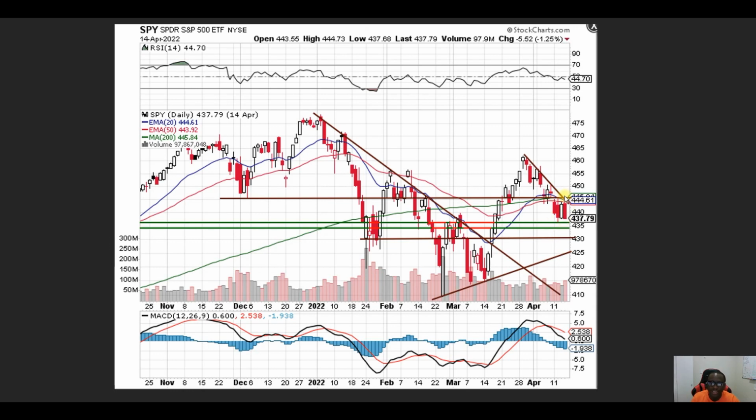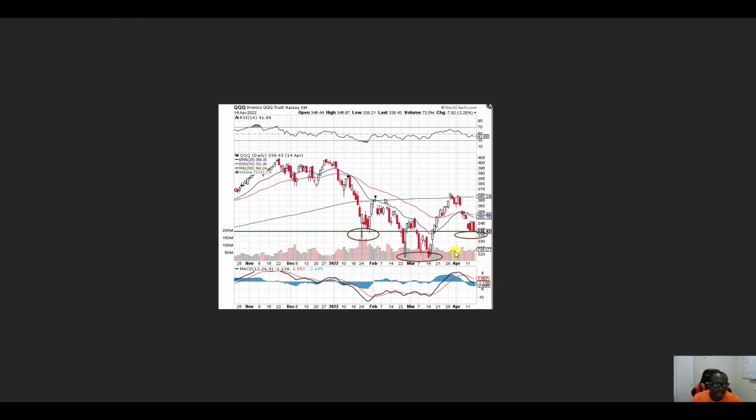Our area to break is this 200 moving average. We got soaked thinking that the 50 and the 20 were going to cross the 200. It's still possible if we can break through the 200 moving average. Now looking at what we call the QQQ as well.